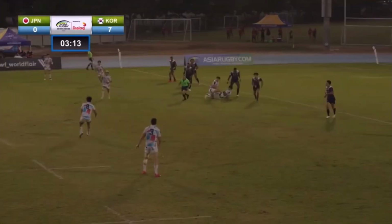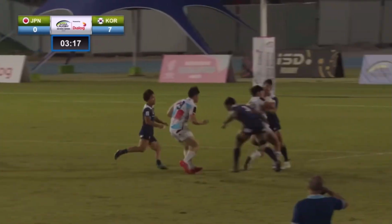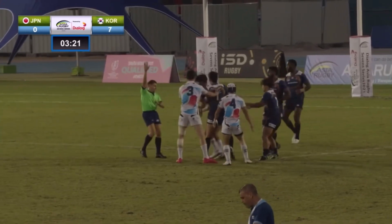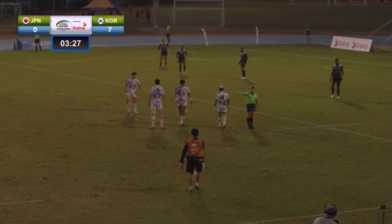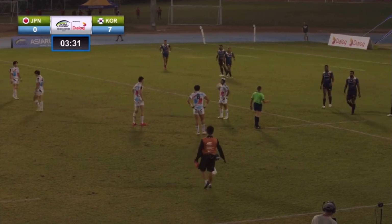South Korea, they're playing with a lot of team, a lot of physicality. Referee playing with advantage, taking it up all the way. And here we go. You want to run hard at these Japanese players, but the referee said that the tackle was high, and they're going to go to seatbelt tackle.